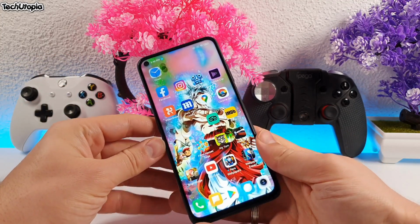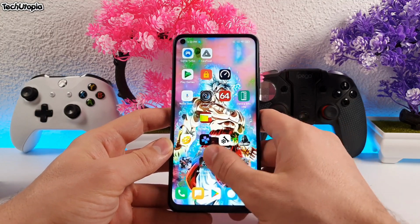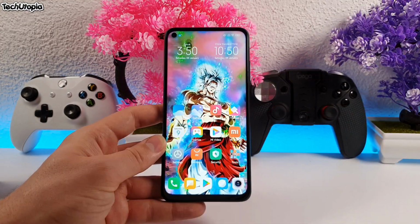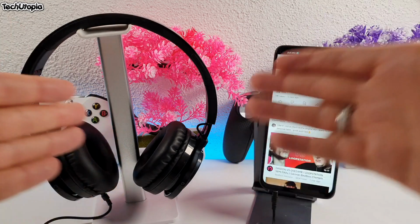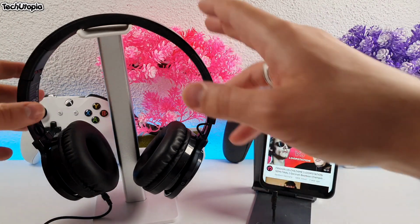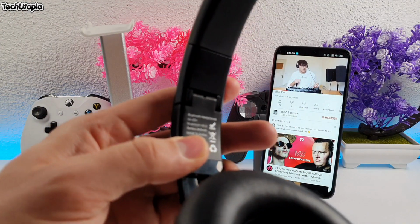There we go, ninjas. From 1 to 10, I'm giving it a 9. Very hard to find a device that has stereo speakers and with this loudness. Great job, Redmi. Great job indeed. Check this out, ninjas. We're going to use headphones right now. I'm using Blitzwolf Air Aux headphones. You can buy them and check my full review.